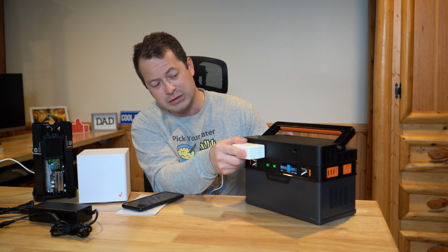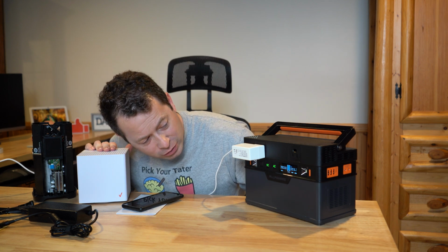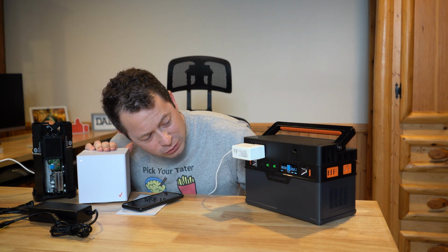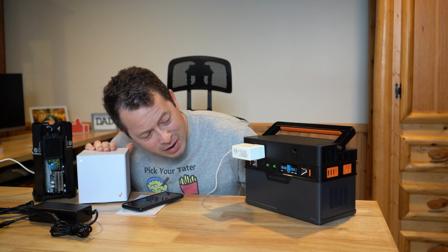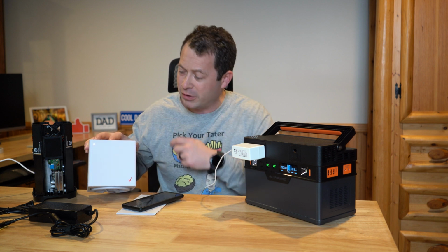So then once I plug this in, this will actually kick on. You can start to see the power coming out. There it is, 3 watts, 2 watts. So not a lot of watts to power this guy up. It doesn't have a whole lot to it. But you can see a little light come on there.